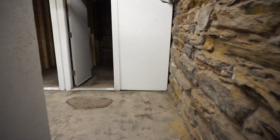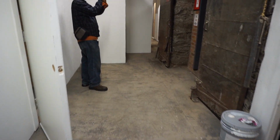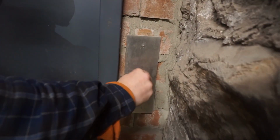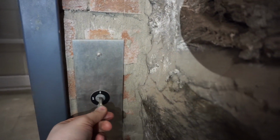Well, I can turn off the video right now. We have this right here. This used to be an old freight elevator. Wait. There. This. They just leave the keys in.